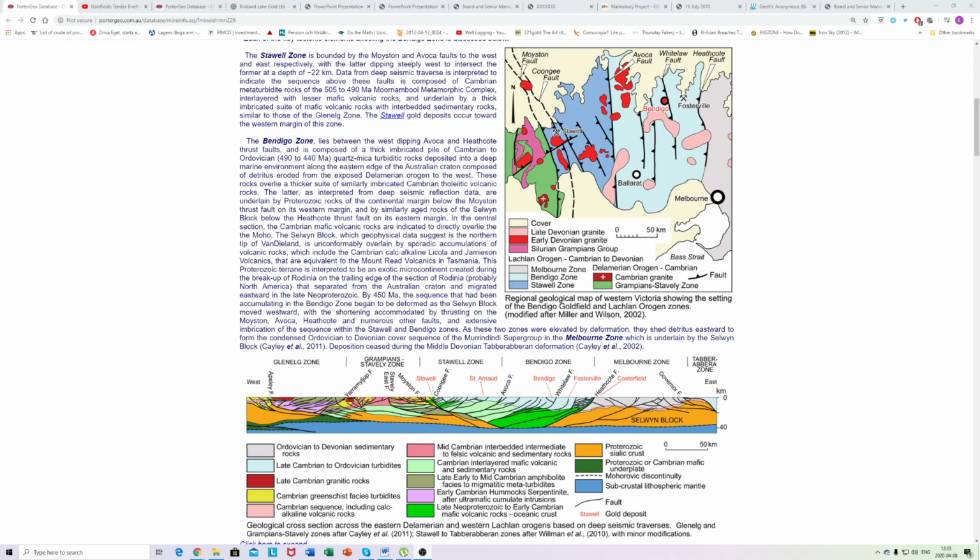Well, first off, this is the Bendigo zone, the light blue stuff here, and this is primarily where people are hunting for the next Bendigo mine or Fosterville mine, and this is basically a cross section of how it looks down here. This is the Stawell zone, and this is the Bendigo zone, and you can see some really deep-seated projected faults that go up to Fosterville and reach Bendigo, etc.